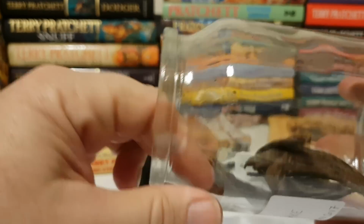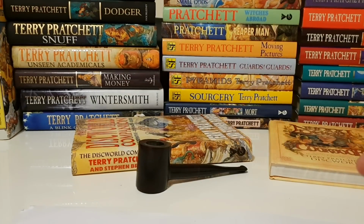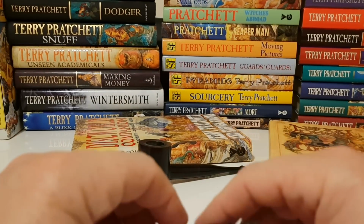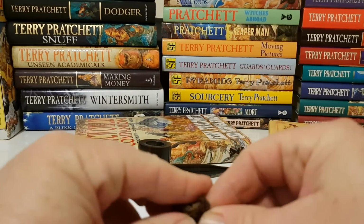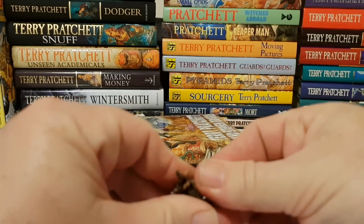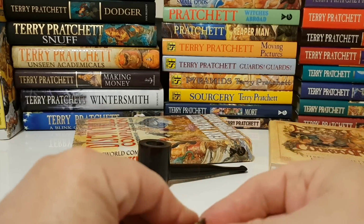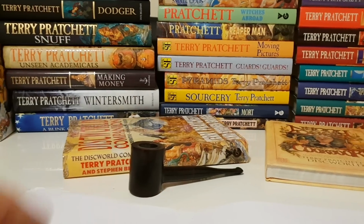As you can see, I've got quite a few Terry Pratchett books around. I was having a sort out today with some of the boxes in the house, and these were left in a box and they suffered a little bit with the damp, so I thought I'd better do something with them, and I sorted them out as well as I can, sort of together.